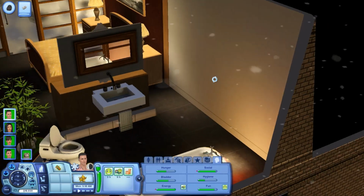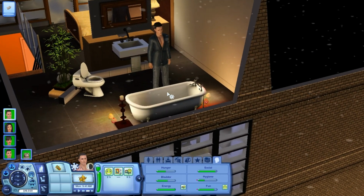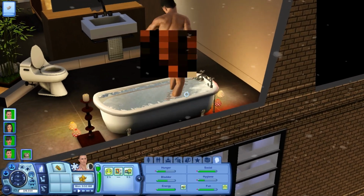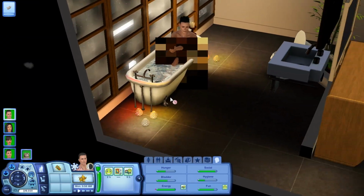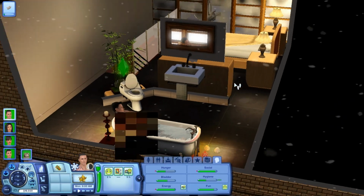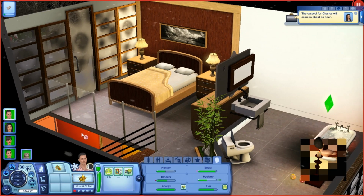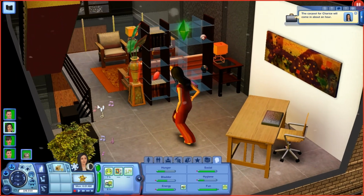So I'm going to get him to take a bath really quick because he needs to take a bath. I love this. Look how romantic it is. It's got all these strategically placed candles. It is so cute. I'm in love, love, love with that. That is amazing to me.